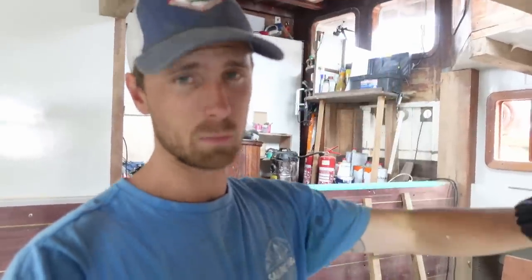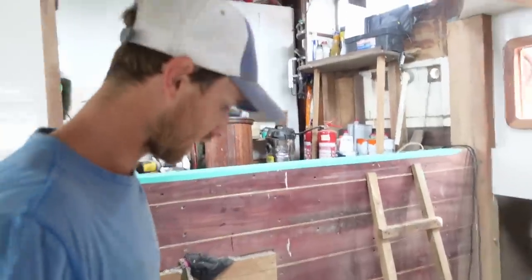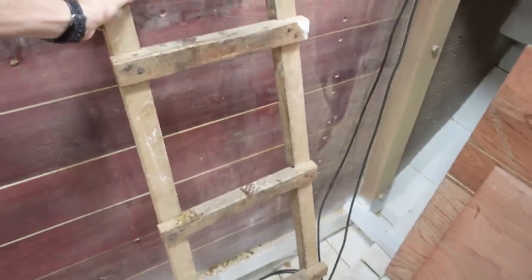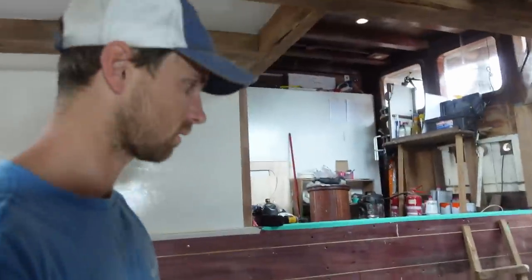Okay, now there's a lot of work going on in here. We're working on where some flooring is going to be, where the furniture is going to start, where we need to get some measurements to put the plywood up on the walls. And this little ladder here, let me show you what happens when you stand on it. Has a little bit of flex. It was never made to last this long.